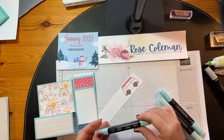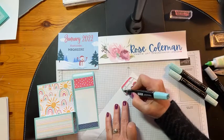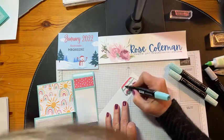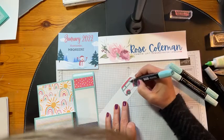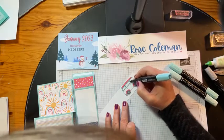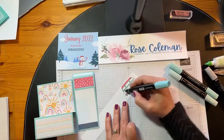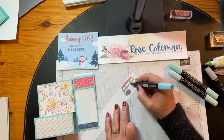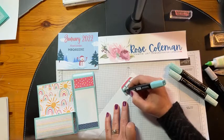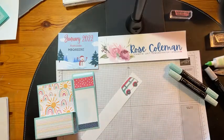Okay, so let's do some Pool Party. I've got dark Pool Party here. I'm going to use my dark Pool Party to do the top portion of the van up here using the skinny piece. There's a fine tip and then a fuzzy, I call it a fuzzy, but a felt tip, right? So we're going to take this one and I'm just going to add some dark Pool Party to the edges here. And you can go over it as many times as you want to get the shade that you want.